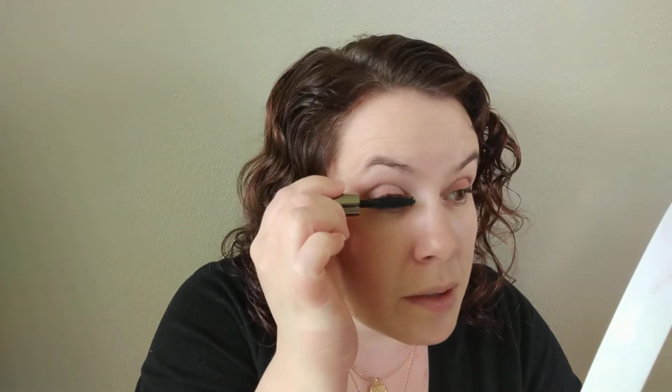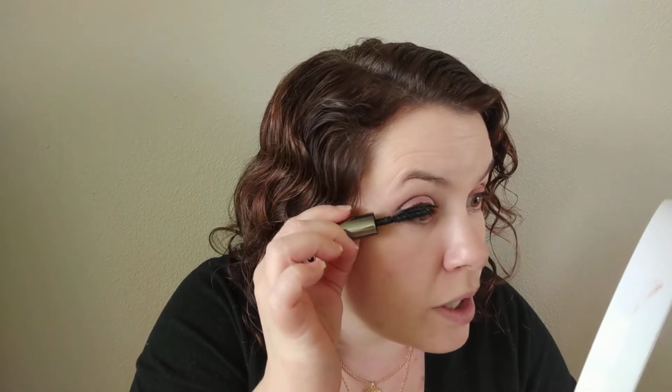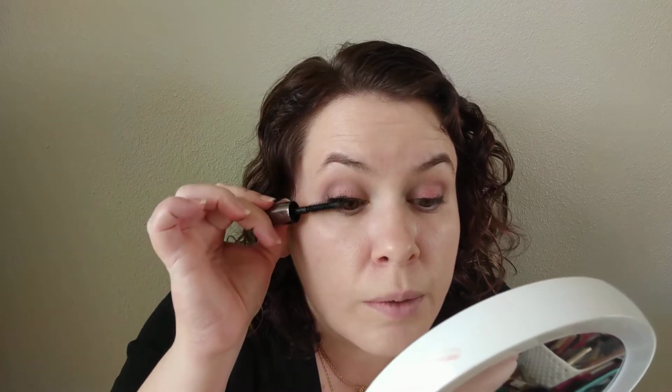It has the sort of rubberized wand, which I guess I'm not as big a fan of. It's not the end of the world. And I feel like sometimes you can't always judge a mascara on first use unless it really flakes all over the place and smudges really badly. But I feel like a lot of mascaras look better after they dry down a bit. What is your personal opinion on that? I will say that this wand, for being rubberized, is pretty comfortable on the eye, so that's good. So far it seems okay.